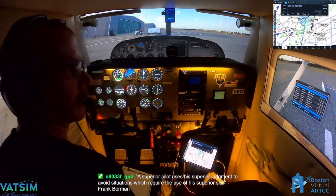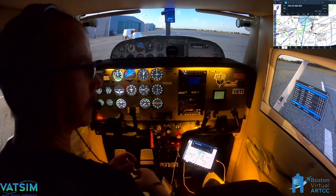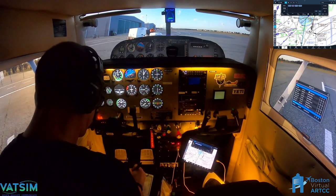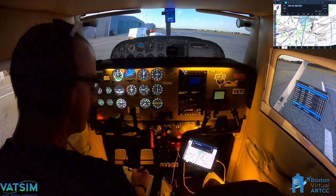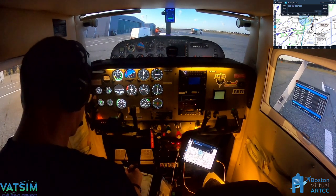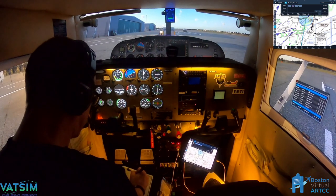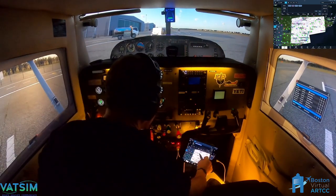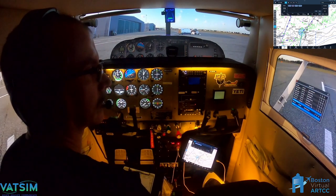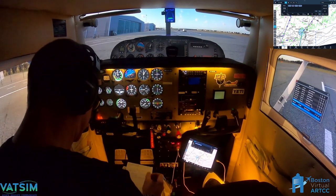So it's been a minute. VATSIM should populate some frequencies here. Let's see, Boston Center. There's another center that says Boston West, so I think I'm in the east. There's an approach on 133.0, but I don't think that's going to be us for departure yet.